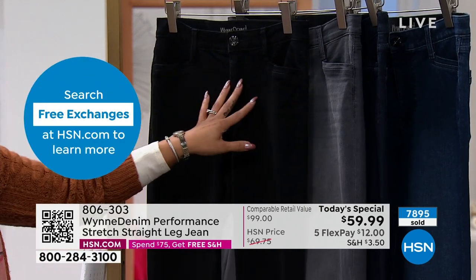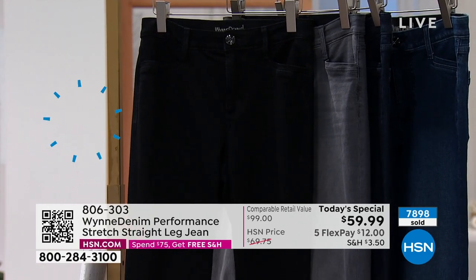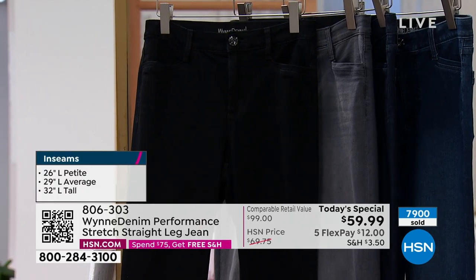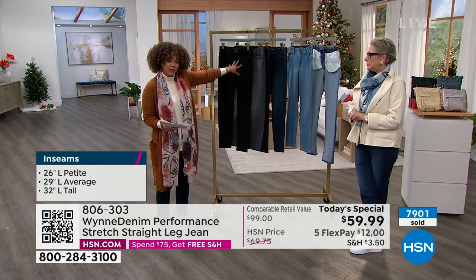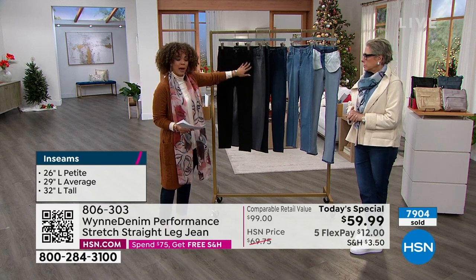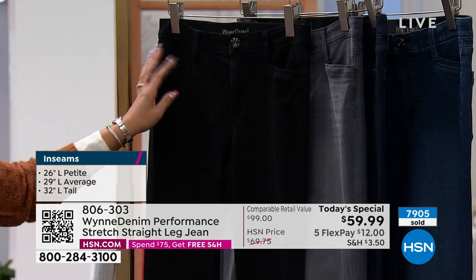2 to 16, 16 to 24 women. If you want it in the black, I have a little more than 1,000 left to go around for everyone. Now, it's 9 o'clock here on the East Coast, and it is 6 o'clock on the West Coast. So if you want to get your perfect size, but also get that perfect inseam based on how tall you are, order that black now. You can scan that QR code or key in the item number 806303.